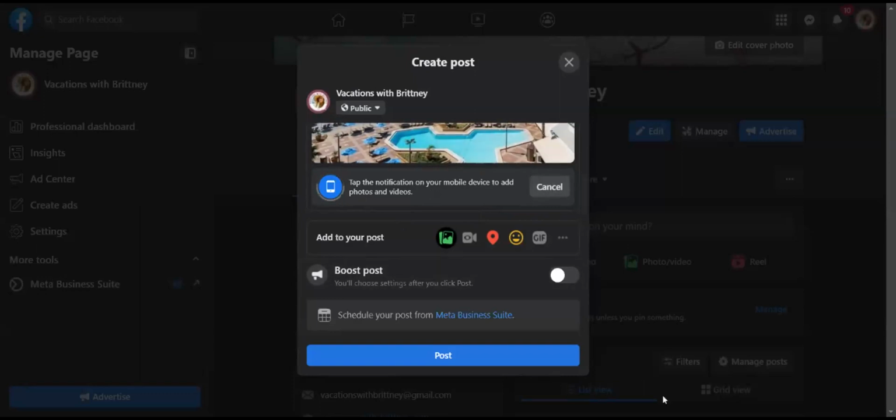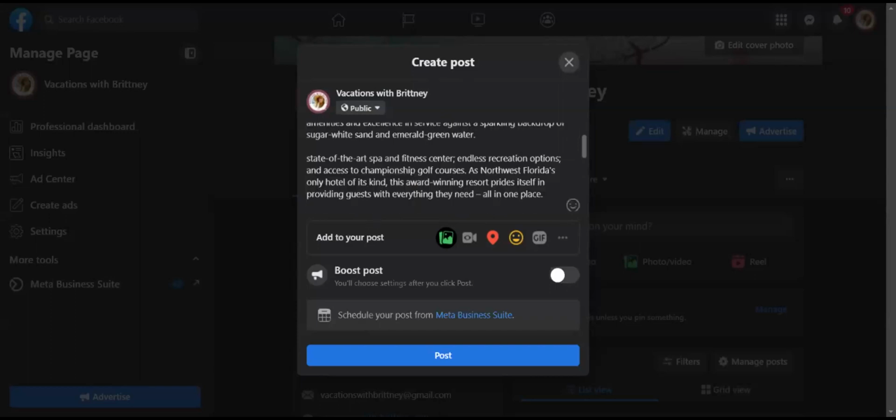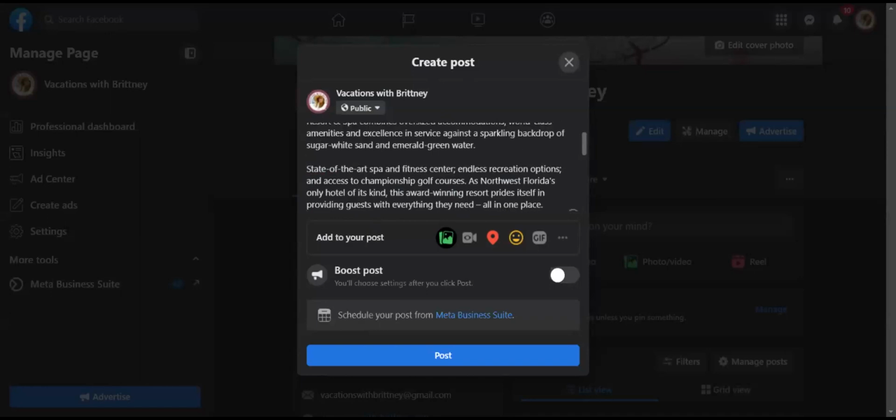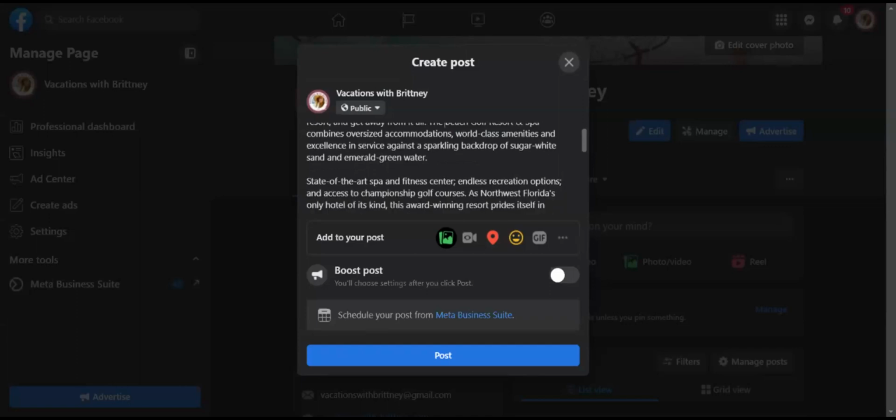All right, let me get the information that I have saved. The very first thing that I have saved was to check into Northwest Florida's largest full-service beachfront resort and get away from it all. Let me copy that and go on to our social media, and let me just paste. I'm going to take off the name of the resort and just leave the beach, golf resort, and spa. That way they have to reach out to me to find the name of this resort.